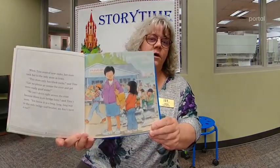When Tina wanted new socks, her mom took her to the only store in town. "This store only has black socks," said Tina. "Can we please go across the river and get some really good socks?" "We can't drive right across the river because there is no bridge here," said Tina's mom. "You know it is a long, long, long way to the only bridge. And besides, we don't even have a car."